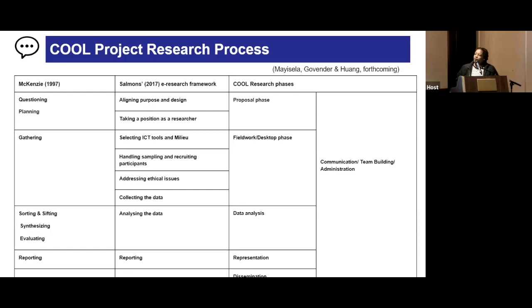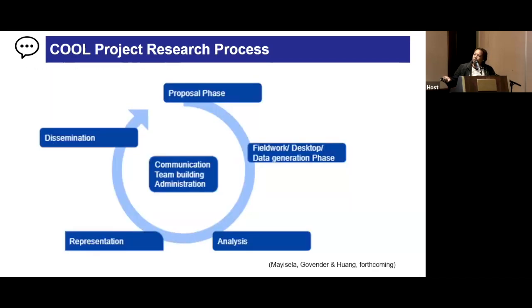We also had another chapter where we were reflecting on the process, which we see as working with this other right-hand side, the research phases. Because of the nature of our research, communication, team building and administration took up most of our time in the research hub, where we had our mentors and everyone at UCT, at the Centre for Innovation in Learning and Teaching where we are based. After they had written the proposals, we had to work with them further, which is just a summary of what we have on the table there.